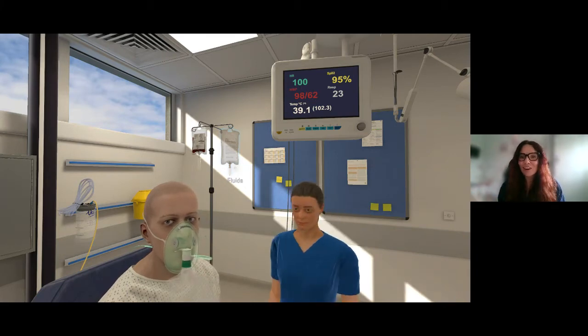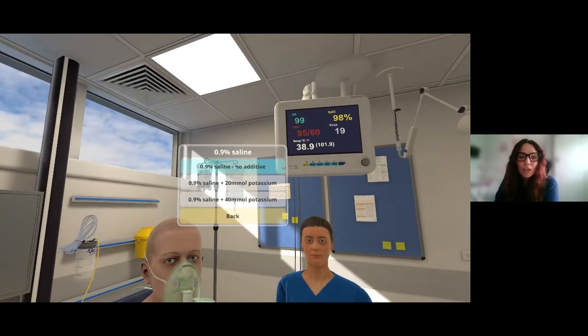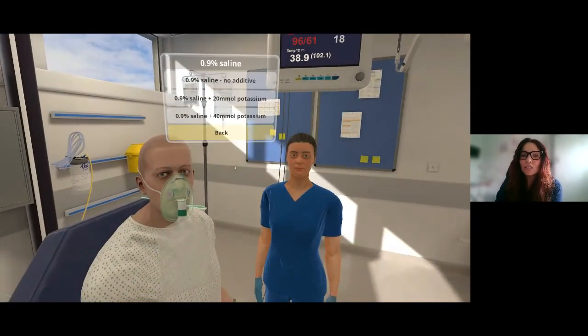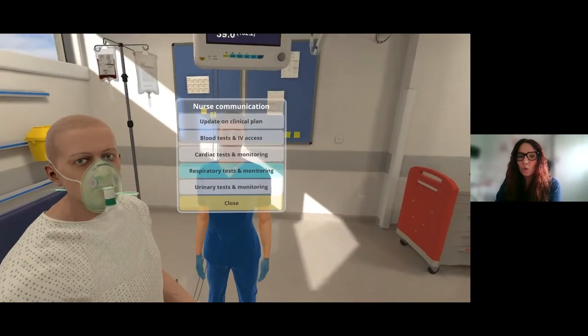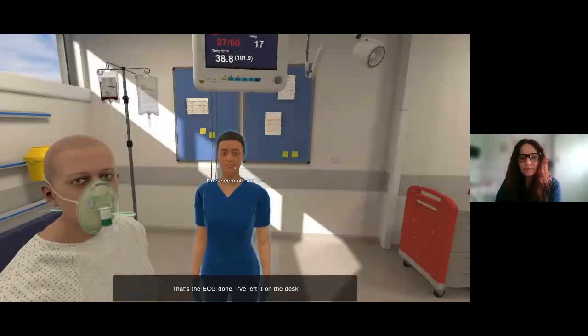So you don't need to sit there in the background anymore and tinker with anything. It will just do it for you. You'll see fluids, you'll see bloods. Nothing running through right now, but when you're ready, they are there and you can select exactly what you would want to give. You've got your nurse, so you can ask her to do things for you. So for example, I'll ask her to do an ECG. That's the ECG done. I've left it on the desk.